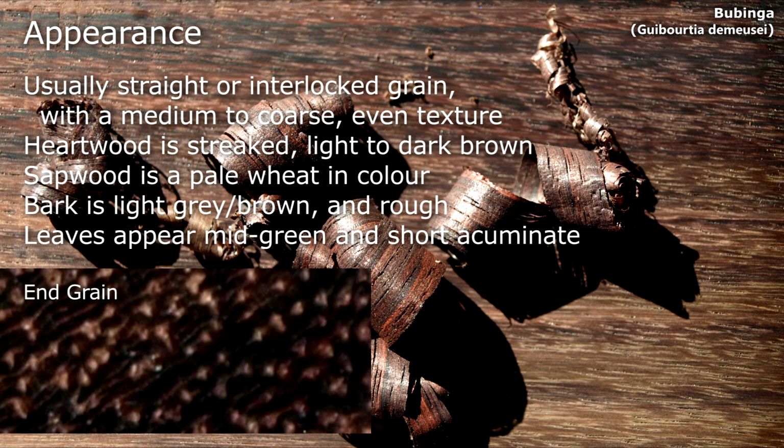Heartwood is streaked, light to dark brown, sapwood is pale wheat in colour. Bark is light grey brown and rough. Leaves are short, accumulate and mid-green.